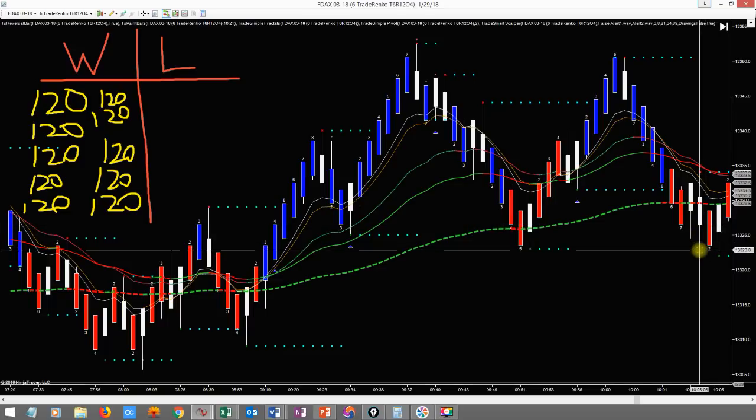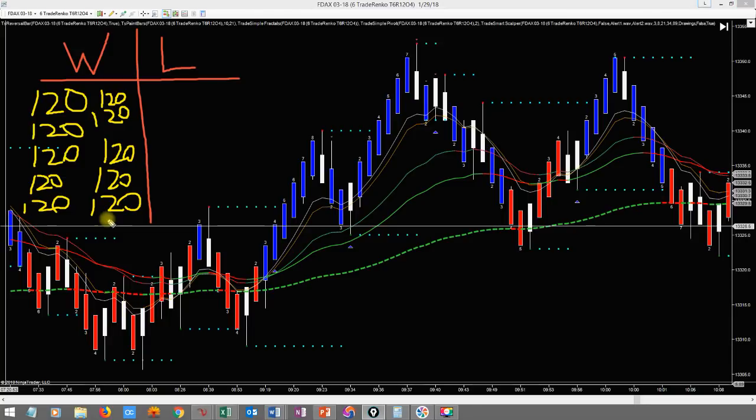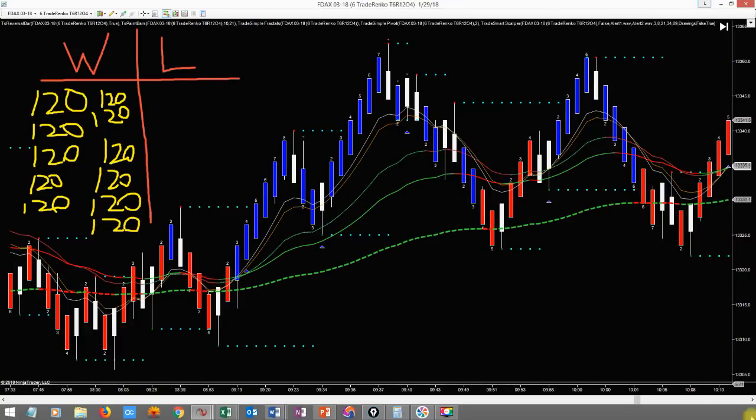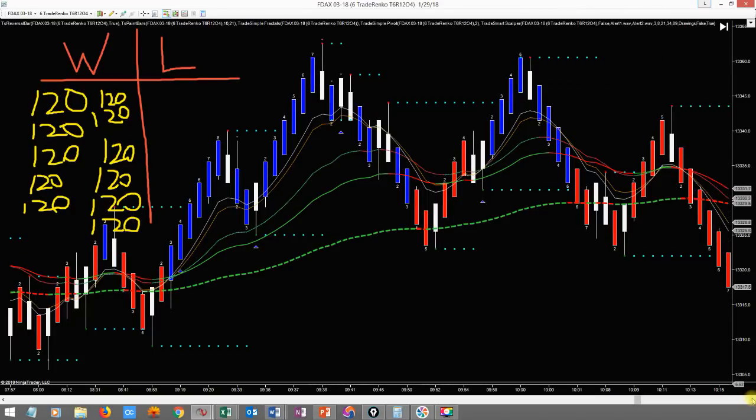26.5, 22.5, and another winning trade. 11 winning trades, 0 losers. I keep going here, folks. Okay, so now I broke resistance. We're waiting for another bounce up, and it didn't do it, so we're not taking any trades here.